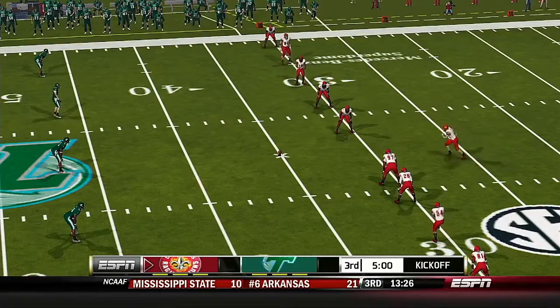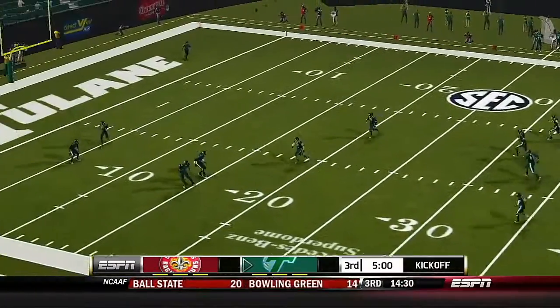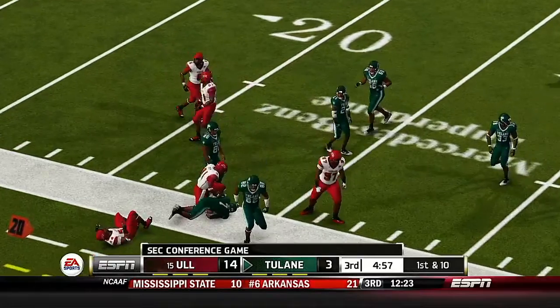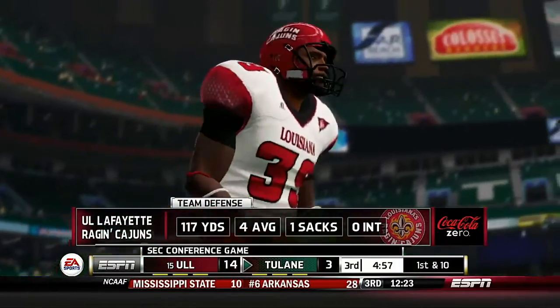All right, Reese and David, welcome back, everybody. Just about set to start the second half. Gathered in at the six, and he's shoved out of bounds at the 22. The Raging Cajuns continue to get it done on the defensive side of the football, Kirk.